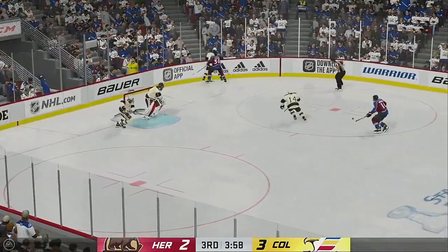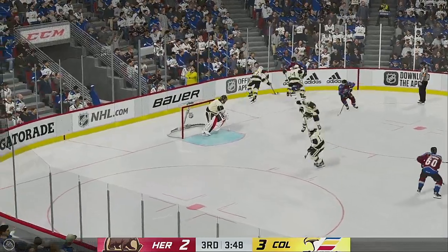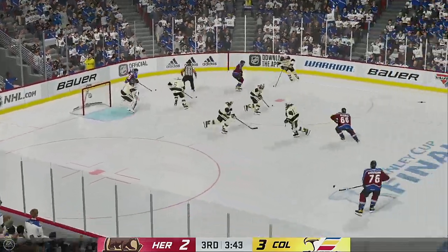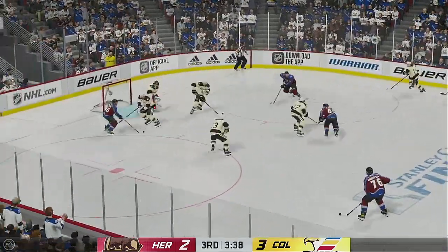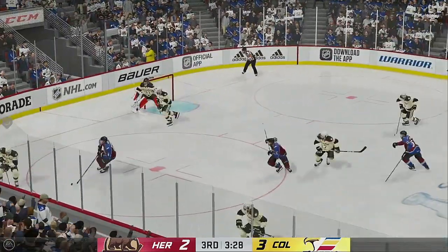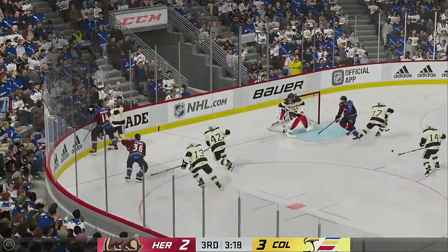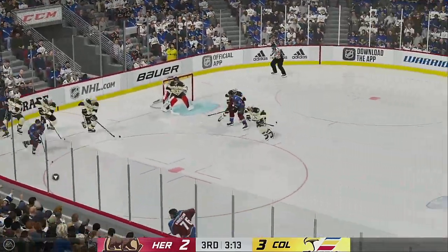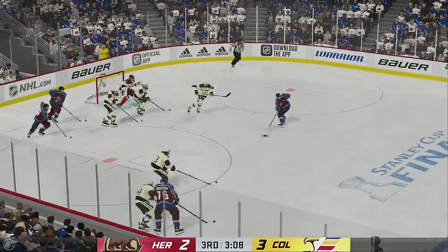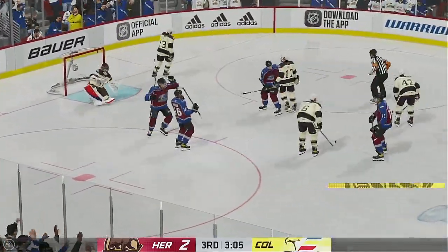Johansson's moving the puck through his own zone. They fight for it along the boards. And pokes the puck loose inside the offensive end. Pass back to the point with the stop. Great defensive stick work on the play. Hershey's gained possession along the boards. Colorado's playing it from the side. Here's a chance right in the slot. Lets it fly. Scores!